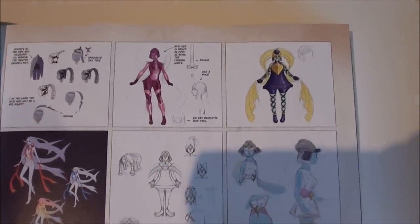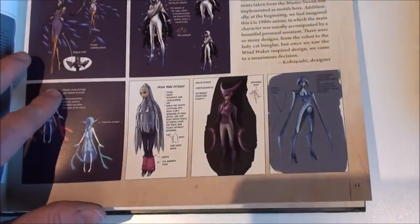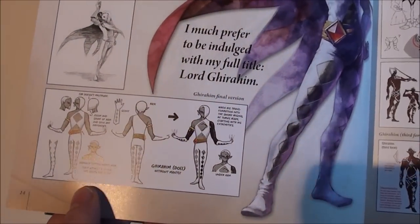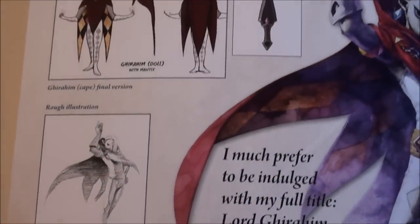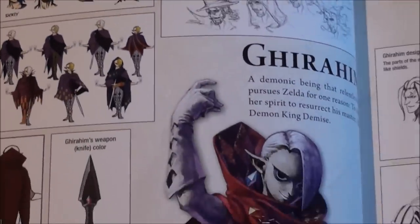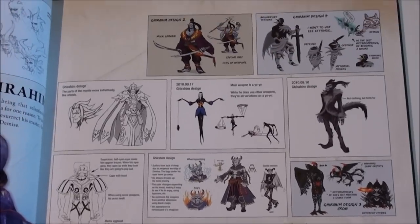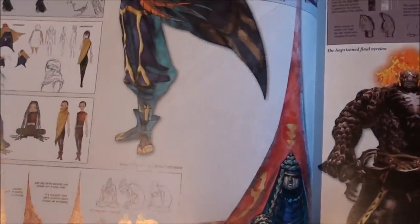Some more character designs. The enemy of Skyward Sword. He could look like this. Or like this. With this haircut. But eventually, he turned out to be this. Some more artwork. Impa.